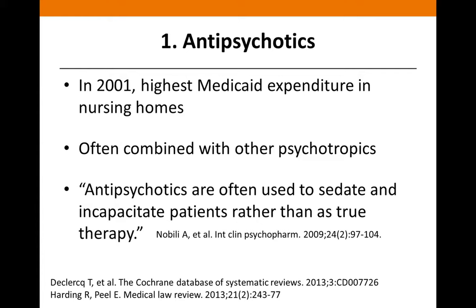They're often combined with other psychotropics, so the literature shows that up to 50 to 80% of people who are on antipsychotics are also on benzodiazepines or antidepressants, so they're usually not being used alone. And oftentimes, unfortunately, people are using them for sedation as opposed to necessarily targeting that underlying treatment.